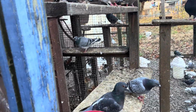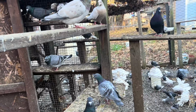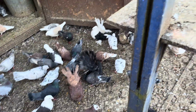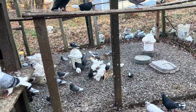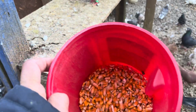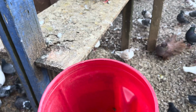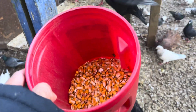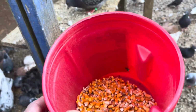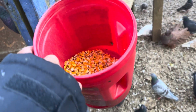Sunday morning, kind of a bit chilly in the morning, and on cold days this is what I do. You guys can see in that loft too. I take one of the coffee cans and I put corn in there. A lot of people have asked me, hey, do you feed straight corn or cracked corn? And I tell them I feed them straight corn.